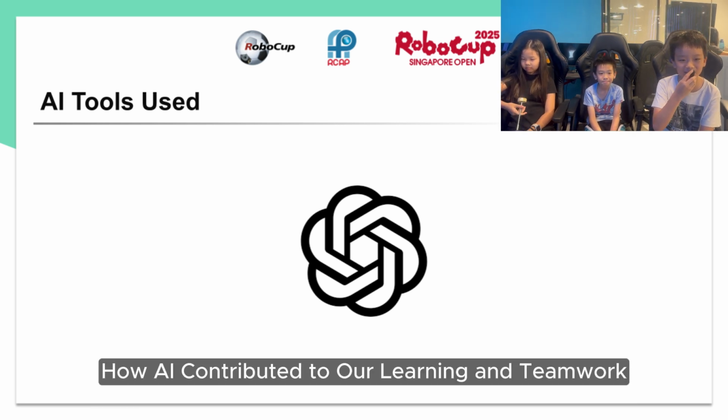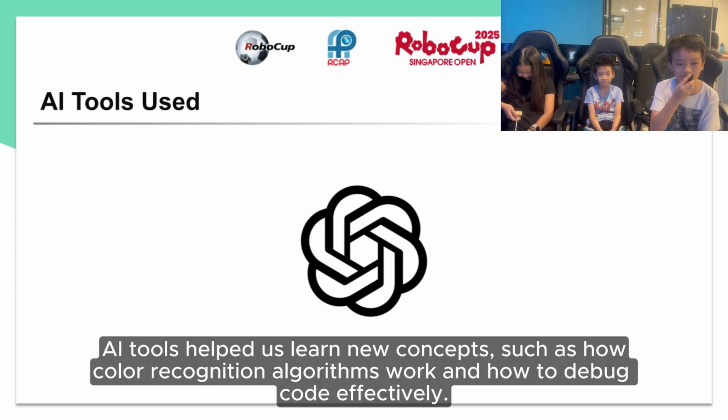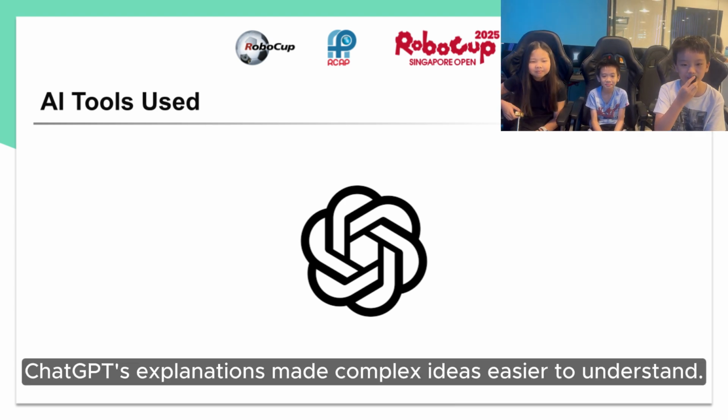How AI contributed to our learning and teamwork. AI tools helped us to learn new concepts such as how color recognition algorithms work and how to debug code effectively. ChatGPT's explanations make complex ideas easier to understand.